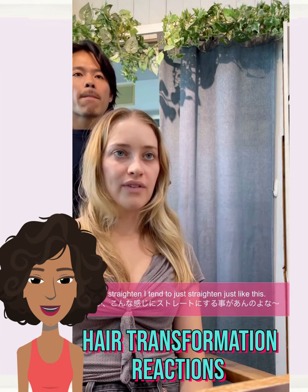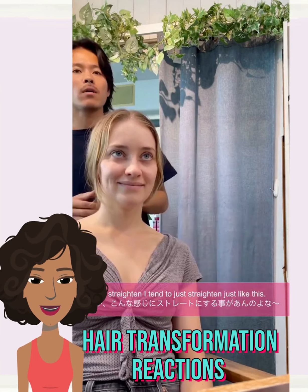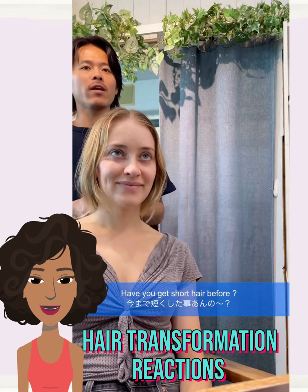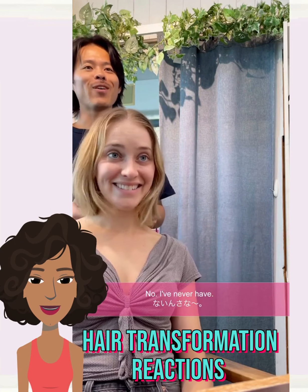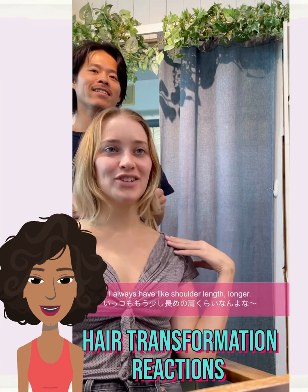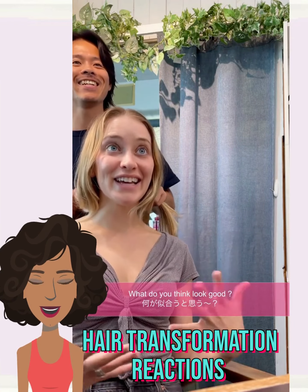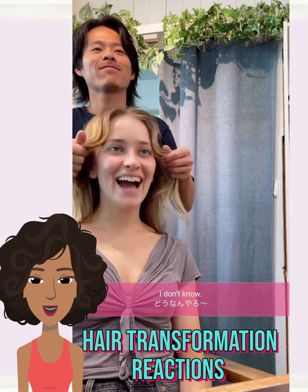So she wants something really low maintenance. Like I was saying at the beginning of the video, the two bobs to start were very low maintenance. So if you are looking for something that's a little bit more carefree, a bob would be a great style to get.